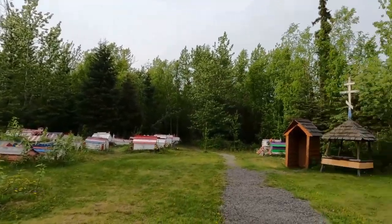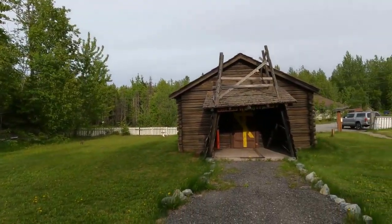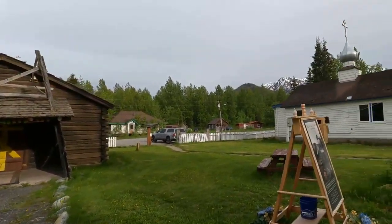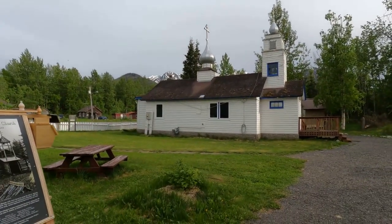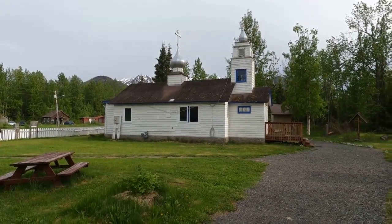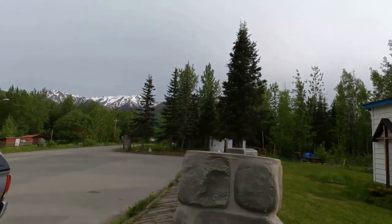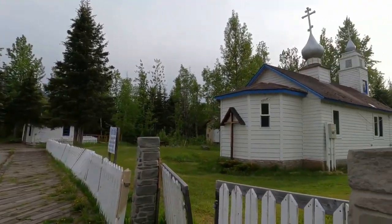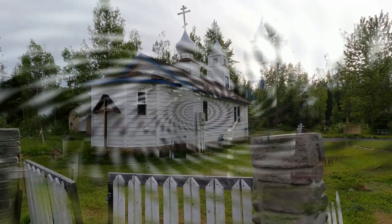And I'm not walking down that trail. I'm not going up that building. Walk back past this church. Actually, I think I want to take a picture here with the mountain behind it. Can't get enough of these mountains. Mountain background. There's a church again with the sun behind it. Okay, let's do one more still picture.